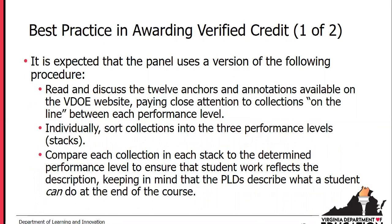We have some best practice expectations for awarding a verified credit. One is that the panel uses a version of the following procedure. You should read and discuss the 12 anchors and annotations that are available now for you, paying close attention to the collections that are on the line between each performance level.